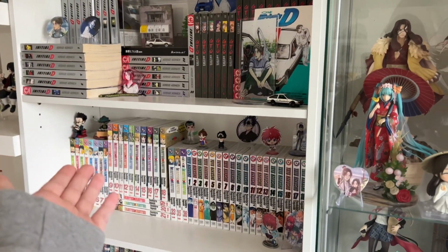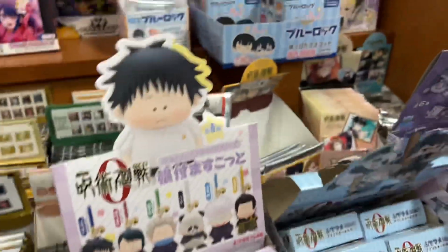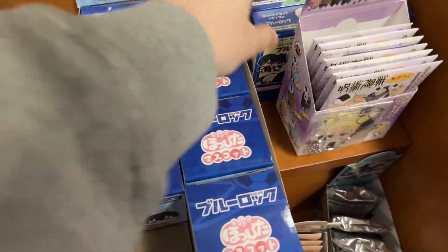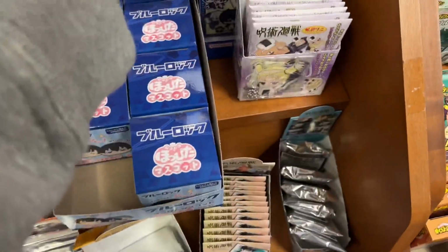Today I'm going to be taking you guys along with me to go manga shopping at Kinokuniya, so let's go! Starting off, the first place that I have to look is of course the blind bag selection. I was so happy with the amount of Blue Lock blind bags they had. It was still not a lot, but the selection was much better than it has been.